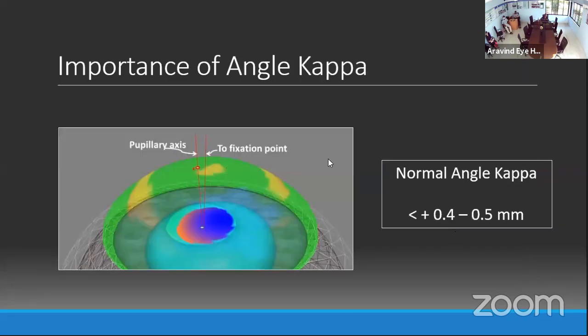How important is angle kappa? Angle kappa is more important in refractive surgeries because the excimer laser aberrations are centered around the fixation point. If the angle kappa, that is, between the pupillary axis and the visual axis, is large, you will have a decentered ablation, an undercorrection, and irregular astigmatism postoperatively. Also, when you're planning a hyperopic ablation, if this angle kappa is large, it might result in a double corneal apex. So it's important to make sure that the angle kappa is less than 0.4 to 0.5 mm before proceeding with an excimer laser ablation.